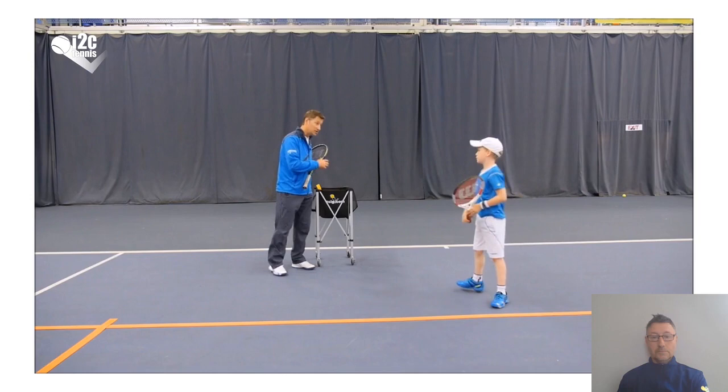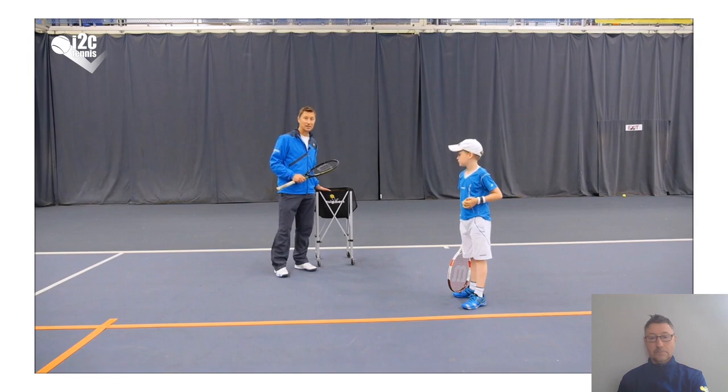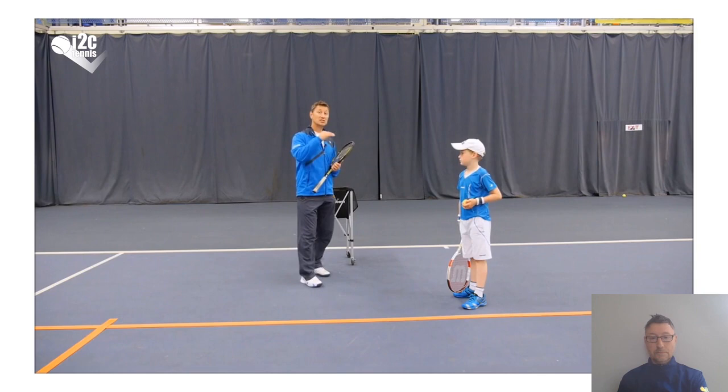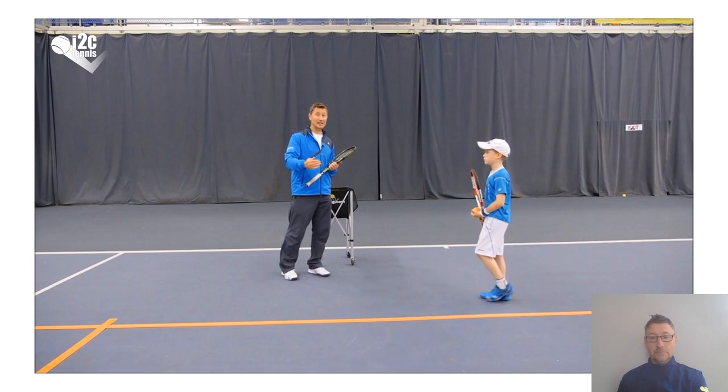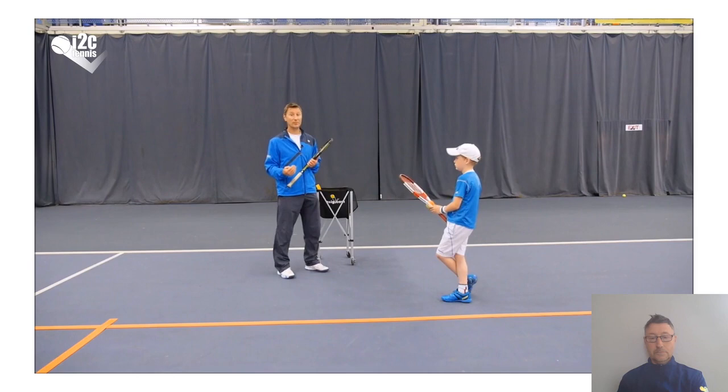Quite often we create that situation because we are positioned behind our player with the basket. So I'm going to show you an alternative solution here, which will help Harry to serve with the technical point that we might choose to be working on, but also to connect that serve with the ground strokes. There's no reason why, whenever Harry is starting a rally, he couldn't serve. And that in itself would mean that Harry would get an awful lot more serving practice than if we just left the serve to the last few minutes of the lesson.